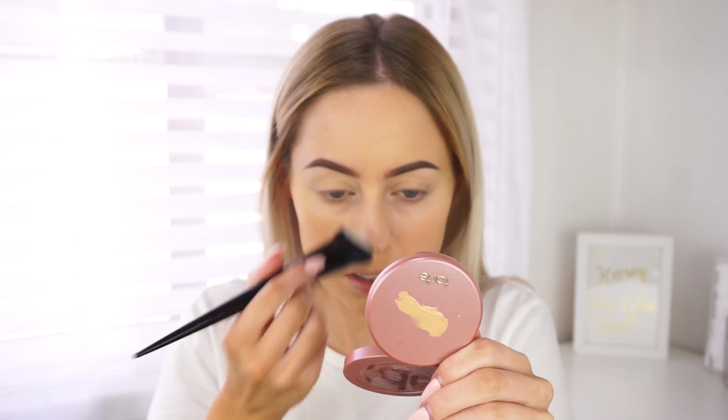Alright, so far it's looking pretty good. It's really pigmented, and I actually really like the color. I think it matches with my fake tan really well. However, I think I'm going to go in with a beauty blender just because it's a little bit patchy, just around my forehead and the perimeter of my face, just where I didn't apply a lot of product when I dotted it on. I find this brush a little bit hard to blend with, but that just could be my complete lack of talent when it comes to using brushes for makeup.